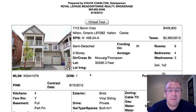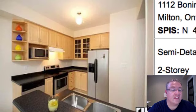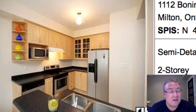We got one on Bonin for 409.9. This one to me is underlisted. I think it's a great deal. Yes, you're going to have to paint the walls. You do have a darker colored floor, so you have a little bit of a dining room right here, and then you've got a bigger family room, and the kitchen, changing the hood fan. Again, that's a little thing. It's not even an appliance. Probably cost you between $50 and $100 for a half decent one. Even a black one, if you have stainless steel, it's all going to work out.